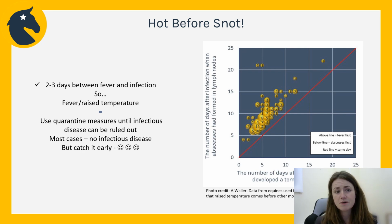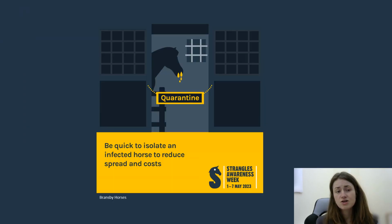And the largest bubble shows that a total of 11 of the 108 horses here developed fever on the 4th day after becoming infected, and abscesses on the 8th day. All the bubbles are on the left of the red line, meaning they developed fever before abscesses formed. So the data is supporting the current knowledge about the disease. If we spot fever early, we can put precautionary measures in place and reduce spread of infection. So spotting fever really does make the difference between one horse infected or many.